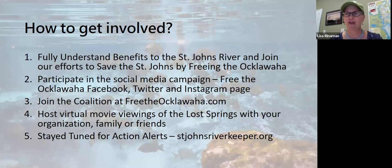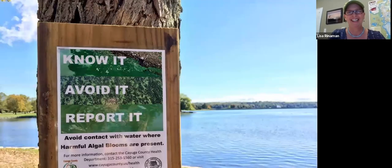And then stay tuned for action alerts. We're working with the state agencies as well as federal agencies on how we can make this a reality. But we really have to build on the science and focus on building political will to make this project happen, based on decades of science. So stay tuned, sign up for action alerts at stjohnsriverkeeper.org.